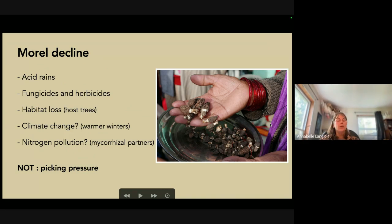Throughout the world, there is a decline in morels. It's not because of morel picking. We can rest assured that it's a sustainable practice to pick mushrooms. The decline is caused by changes in the environment that we very directly cause with our fuel emissions and habitat loss from cutting forests and just impacting habitats.